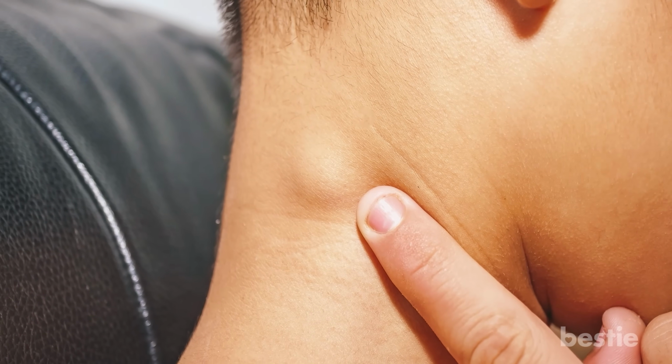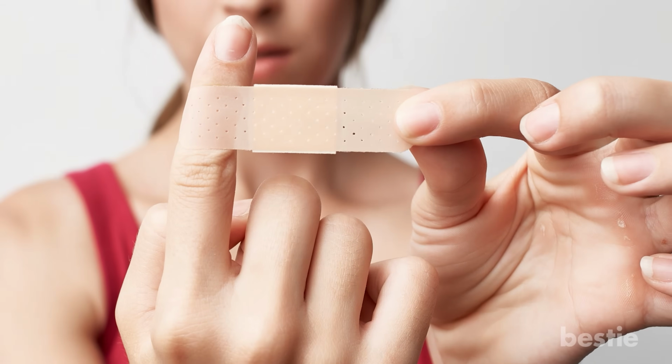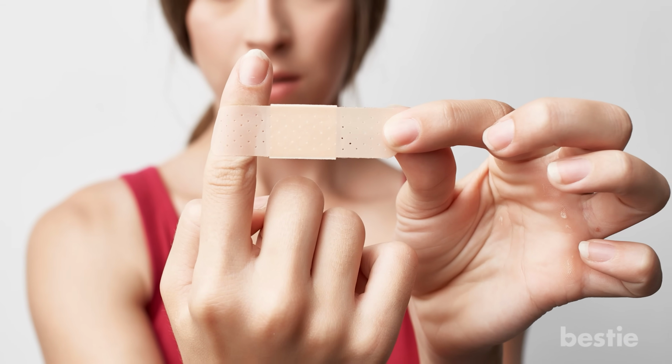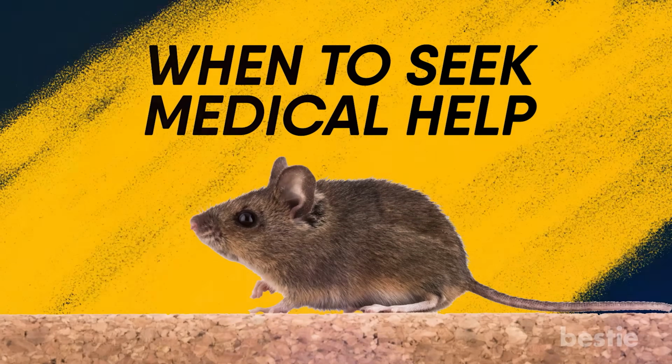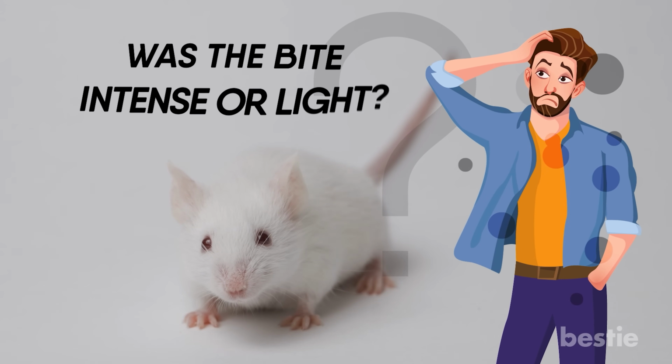Bloating up of your lymph nodes is another indication of growing symptoms. This may occur on your neck, armpit, or groin region. The affected area feels tender when you touch it. When to seek medical help. Did the rodent just scratch you or did it bite you? Was the bite intense or light?